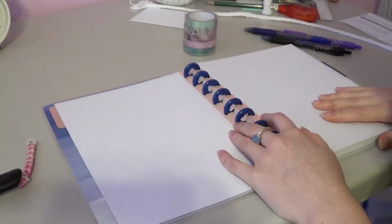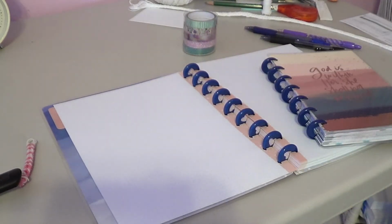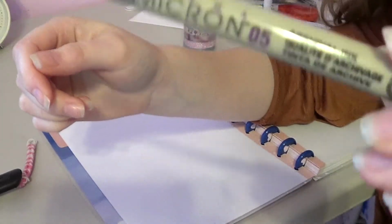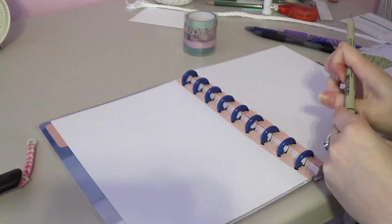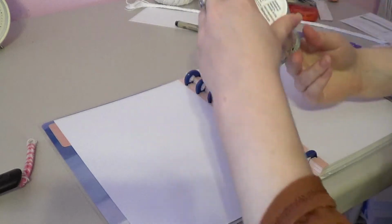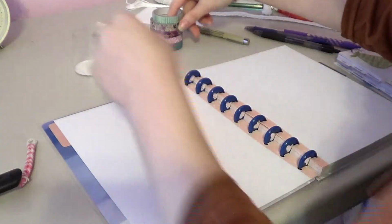So let's get cracking. It kind of matches. I like Micron pens for journaling. I don't really like the really tiny ones that much, but I like the 0.05 and it comes in all different colors. So let's start with some washi tape. This is going to be October.